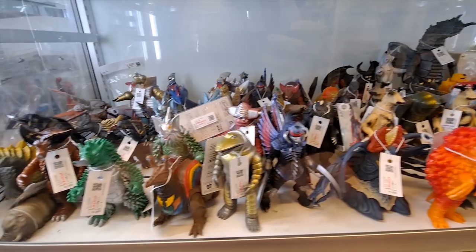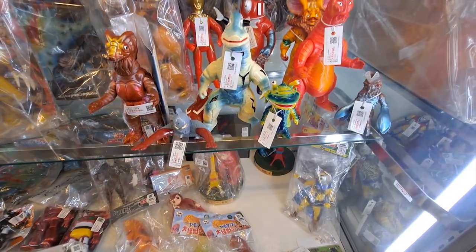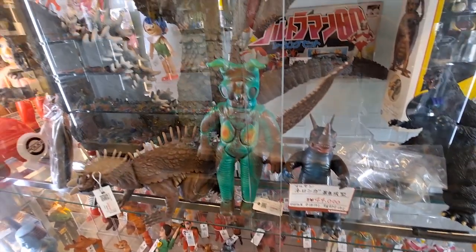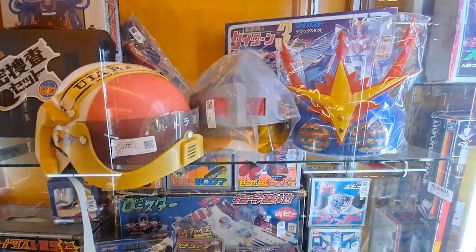One of the other things that I really enjoyed was there was no negative stigma around buying toys or collecting games or cards here in Japan. It's just like a normal part of the culture. It's not taboo or uncool. It's just a thing that people either are into or they're not. And I very much am.